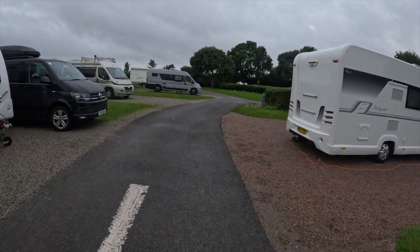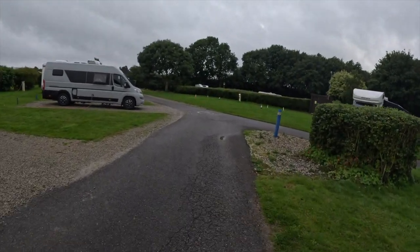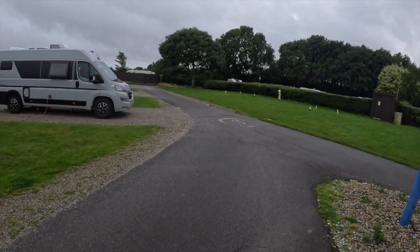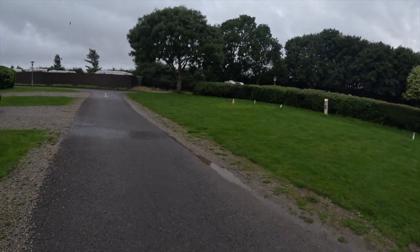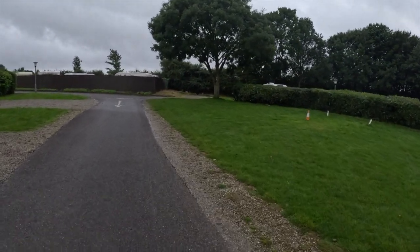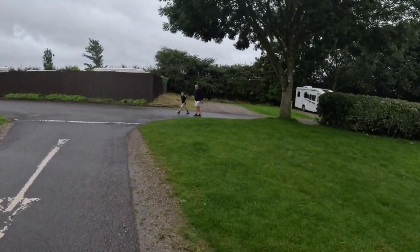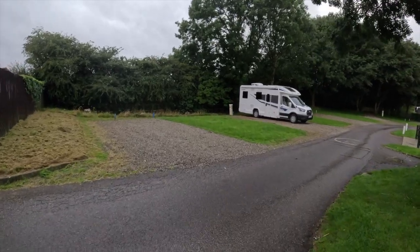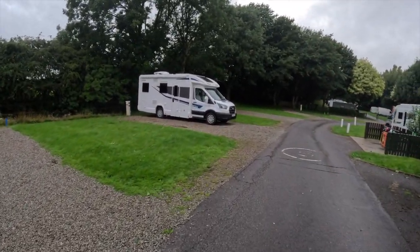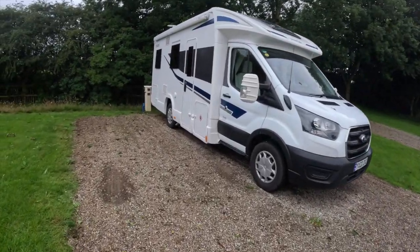Yeah, all in all, not a bad little site, and ideally located for the ports. Get into Europe. And here we are, back at the van. All in all, not a bad little site.